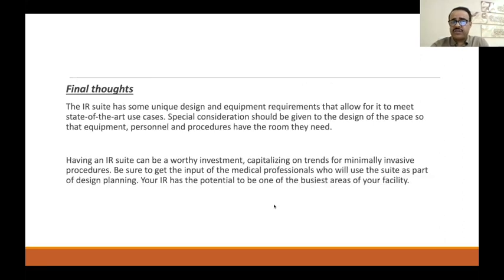And the final thoughts: the IR suite has some unique design and equipment requirements that allow it to meet state-of-the-art use for daily cases. And again, the interventional radiology service saves a lot of money for hospitals. So I think it's not very hard to convince the administration to provide a good budget for a state-of-the-art interventional radiology suite. Thank you very much.